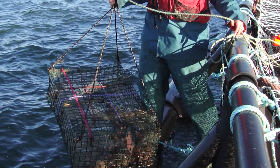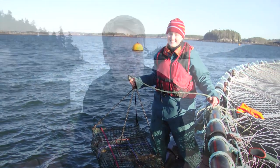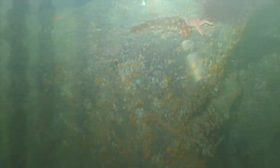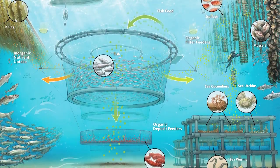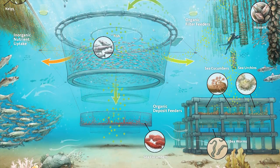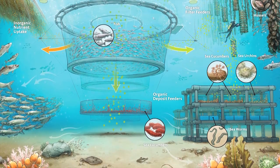Will IMTA change the shape of the aquaculture industry? I think you will see more and more commercial scale farms moving towards IMTA in the future. It's not only ecosystem friendly, but you're also economically advantaged by having these numerous species on site that are marketable. Fisheries and Oceans Canada is continuing to study integrated multi-trophic aquaculture as one possible solution for a balanced approach to ecosystem management, one that offers potential benefits for growers, the environment, and for Canadians.